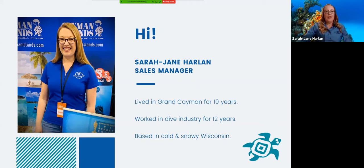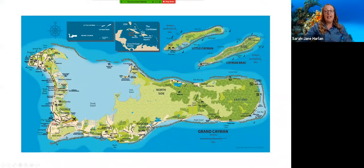I'm sure you know where the Cayman Islands are, but here is a little map if you are not familiar. The Cayman Islands are about an hour south of Miami. This little middle graphic just shows you the proximity of our three little islands to the rest of the Caribbean. The three islands make up the Cayman Islands, which is a British overseas territory, so a passport is required for travel to the islands.